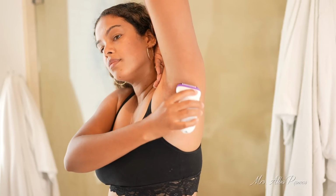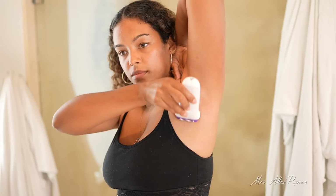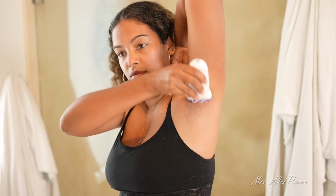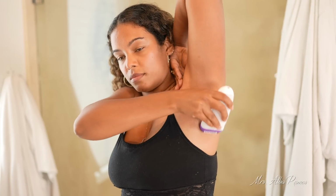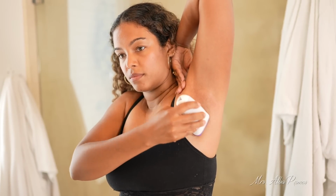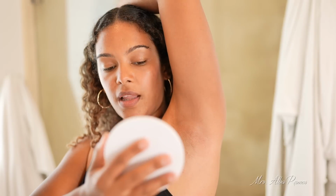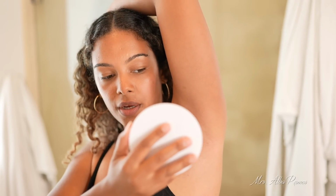And I just basically go in like 4 different directions, up and down, and then I twist it upside down and go up and down that way, and then I go sideways. Because the hair in my underarm doesn't grow all in one direction, it grows in different directions, so I want to make sure that I'm pulling it from where the root is growing out of. And the left arm seems to be all clear now. Now for the right arm.